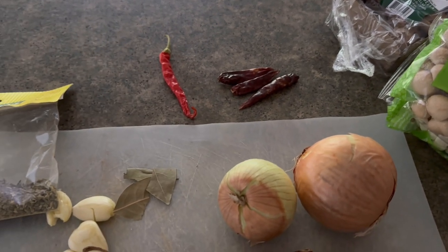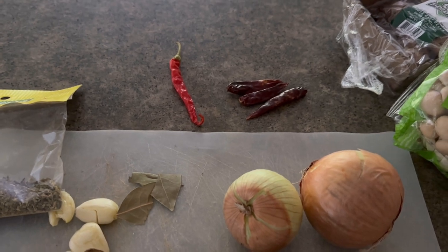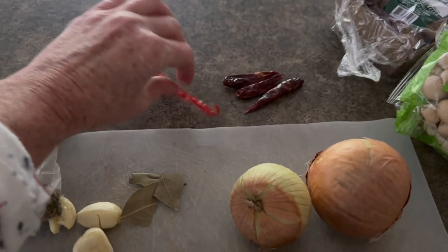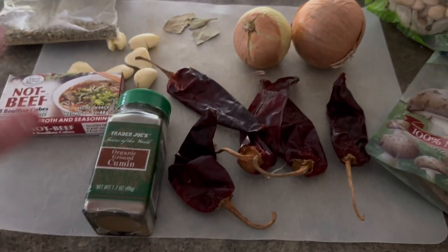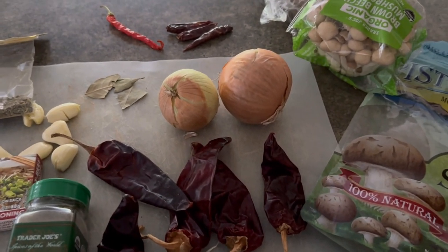I'm kind of drying out those chilies out there because I tried to do it in my dehydrator and I literally pepper sprayed the whole house. So I'm just letting them do their thing out there. But yeah, so you just blend all that together. Well, not the bay leaves, but you blend it all together with some water.